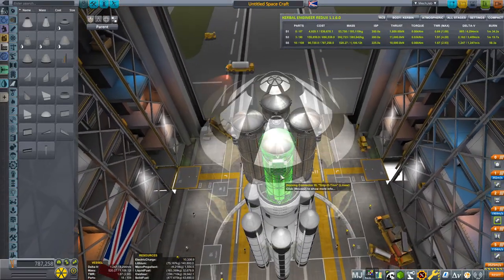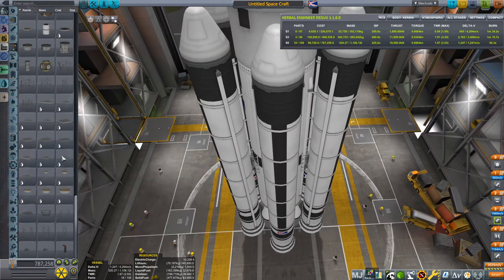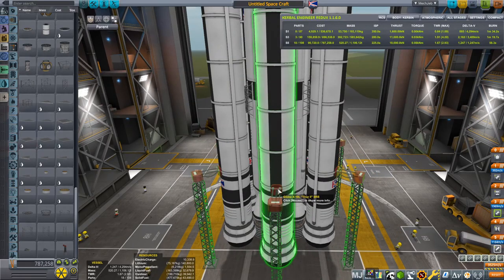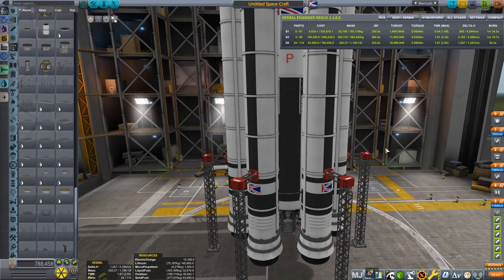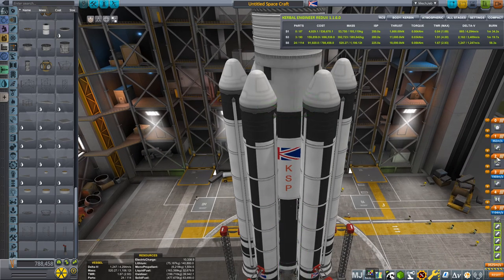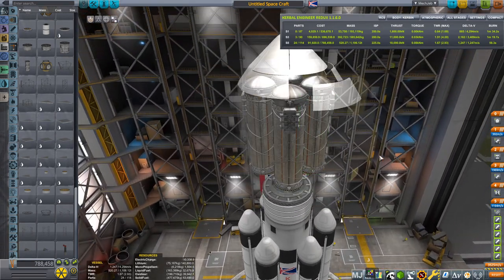All right, let's get you properly positioned here, and we're gonna want some launch clamps. There we are. All right, so launch clamps, solid boosters. And these are going to use a 1.67 thrust to weight, so they'll be more than enough to get the vehicle off the ground on its own. Then we'll ditch those, light that, ditch that, light that, fairings. Looks like it'll work.